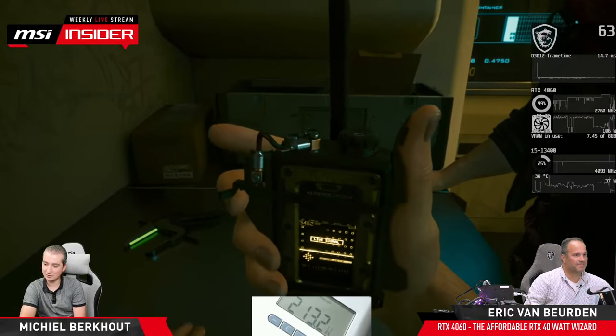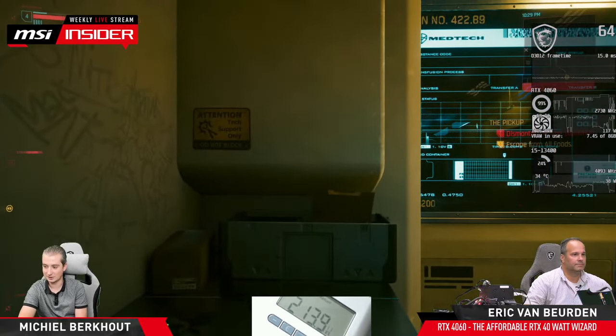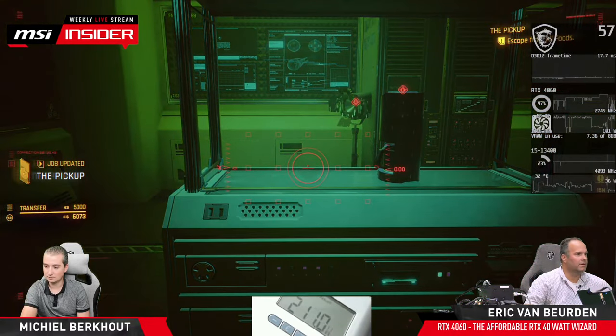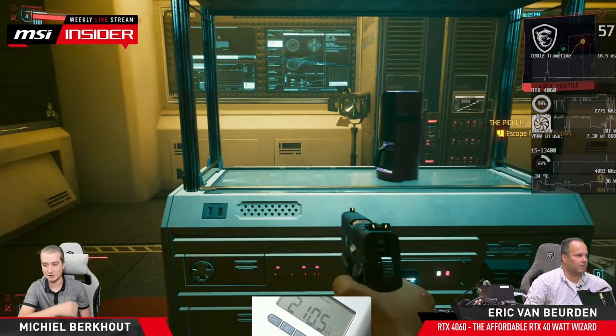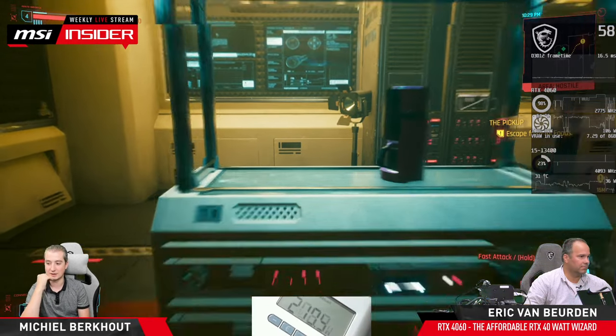Silent Shadow says 4060 is slower than 3060 Ti. Yes, that is correct. In most situations, the 3060 Ti is a bit faster. But the 4060 is a lot more efficient and has the newer NVENC. So it depends on what you want. But like pure performance, 3060 Ti is definitely slightly faster.